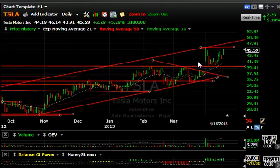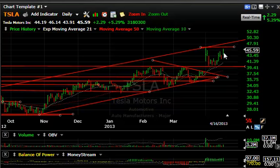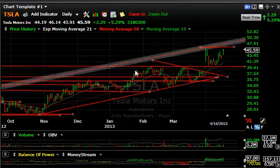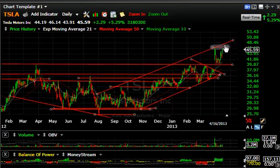Tesla, big day, another pop. Notice how after the big gap 2 weeks ago, it came down and held that zone of support here for about a week. And then it popped, pulled back, and then today popped again for another 2.29 or 5.3%. More than 3 million traded, nearly 3.2 million, and that's the biggest volume in a couple of weeks as well. So at this point, I'm looking for a test at the top of the channel around 48, and we'll see if it can accelerate into the low 50s.